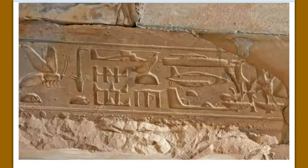It's Lindley Oz, February the 16th, 2014. And what you're seeing here on the screen are ancient hieroglyphics in an Egyptian temple, obviously in Egypt.